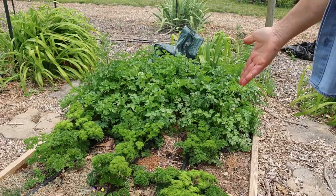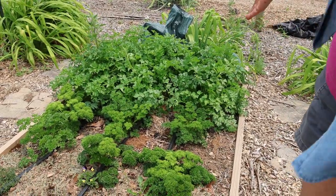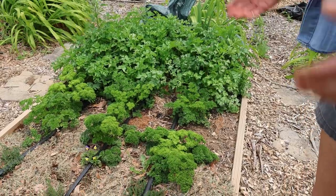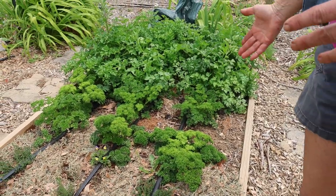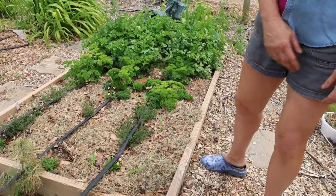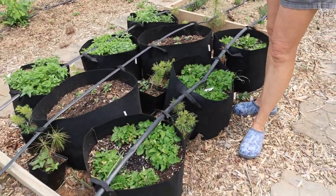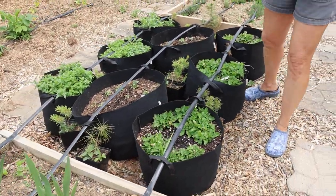Now they look like carrots down there to me. No, it's actually parsley and a weed. Okay. It's flat parsley and curly parsley. And the flat is actually supposed to taste better, but the curly is really pretty. So I grow both. So there's the herbs. And then this is actually hyssop. Somebody told us to grow that for our bees. So I'm starting some hyssop to go.